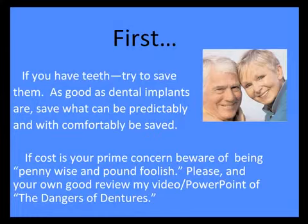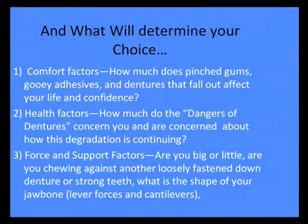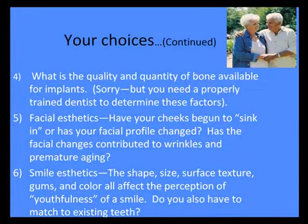We have another video on the dangers of dentures, which discusses the biologic changes when you lose teeth, the problems of bone loss, loss of facial mass, sunken cheeks, and particularly why that happens. Lots of choices, all the way from keeping what you have, to mini implants, to implant-supported dentures. We'll talk about all the changes. What will determine your choice will certainly be comfort factors, health factors, force factors, bone factors, facial aesthetics, smile aesthetics, your cheeks sinking in, your gum show, lots of factors.